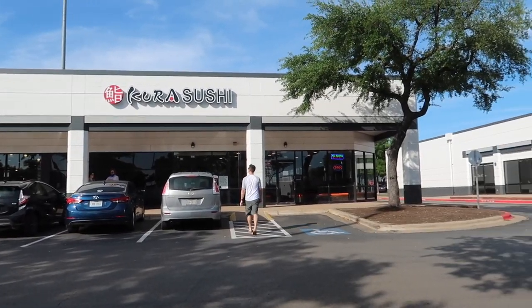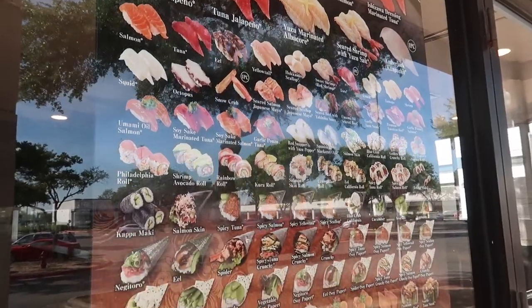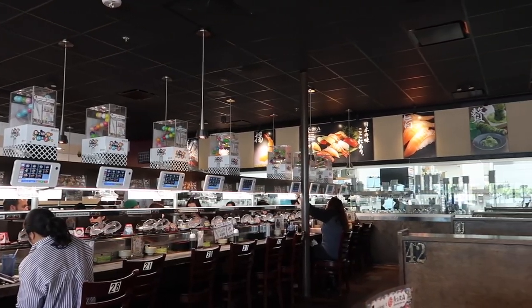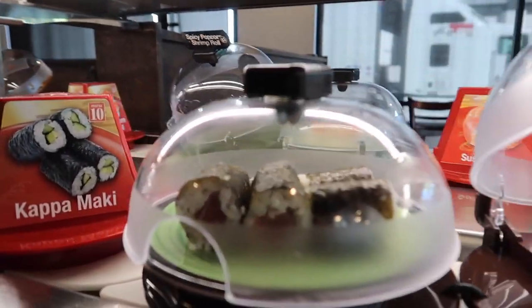Hey guys, so we are here at Kura Revolving Sushi. It's actually the only conveyor belt sushi here in Austin. Kura is an international chain restaurant. I think they started in Japan, but they have over 400 locations throughout the world, including Japan, Taiwan, and the United States. And in the US, they are in 4 states. I think it's California, Texas, Georgia, and Illinois.